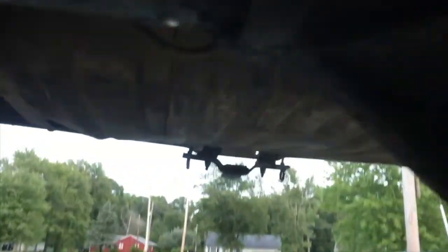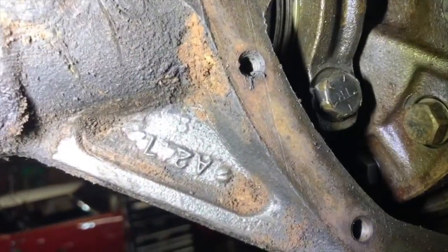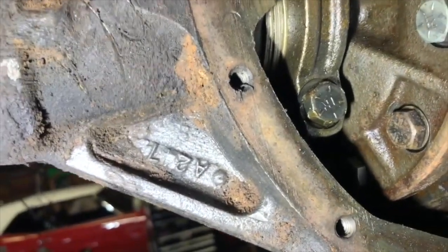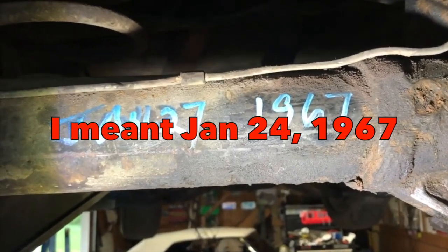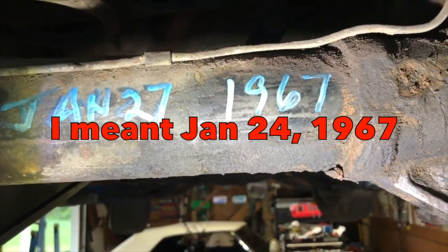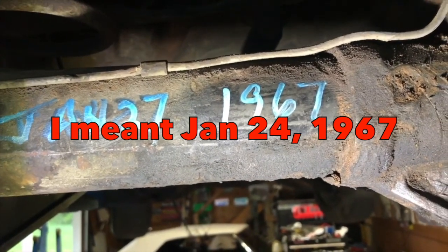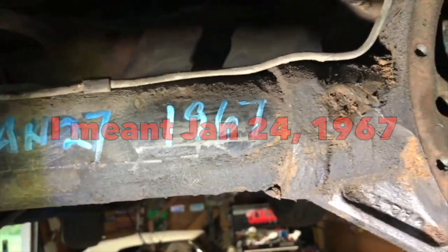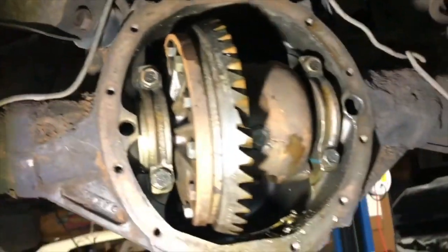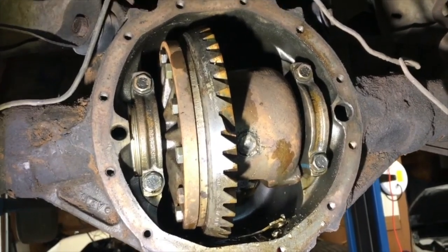But another thing to identify, let me swing around here, is the date code. And the date code is right down in this little corner on the casting, and I believe this is January 27th, 1967. So there you go. I think the car was built in February. I'm going to double check that. So that makes sense that this is the original rear end. And we will send this off to Henderson's Driveline probably to get repaired.